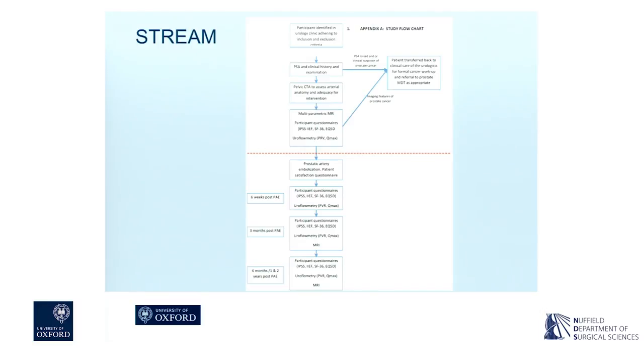We then arrange multiparametric MR before the procedure, and we get the patient to complete a whole raft of questionnaires. These include the IPSS, the International Index of Erectile Function, the Short Form 36, which you'll be aware is a quality of life assessment, and the EQ5D, another quality of life assessment. And then they go on to have uroflowmetry.